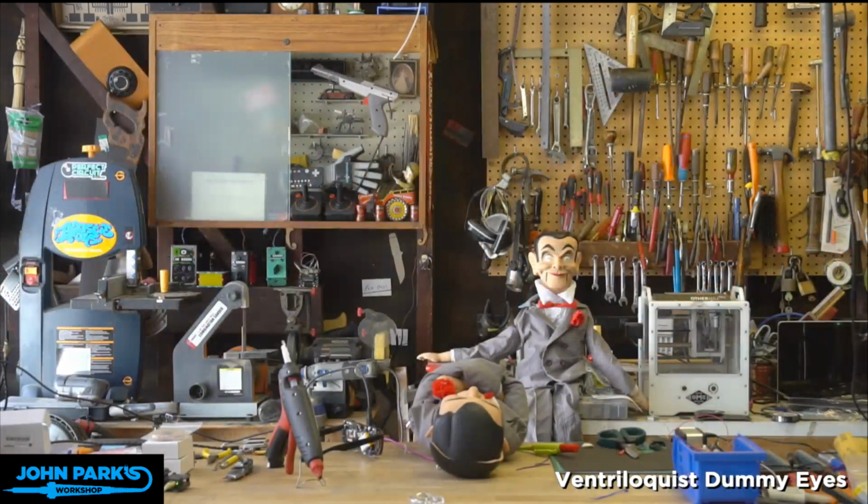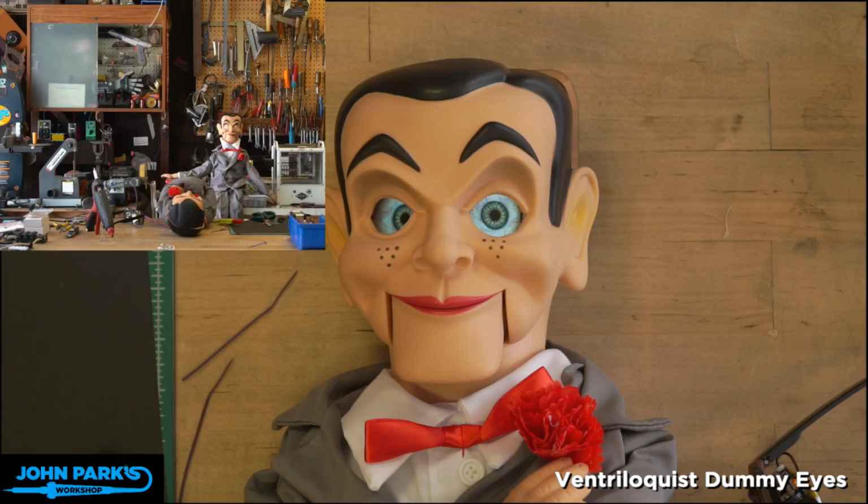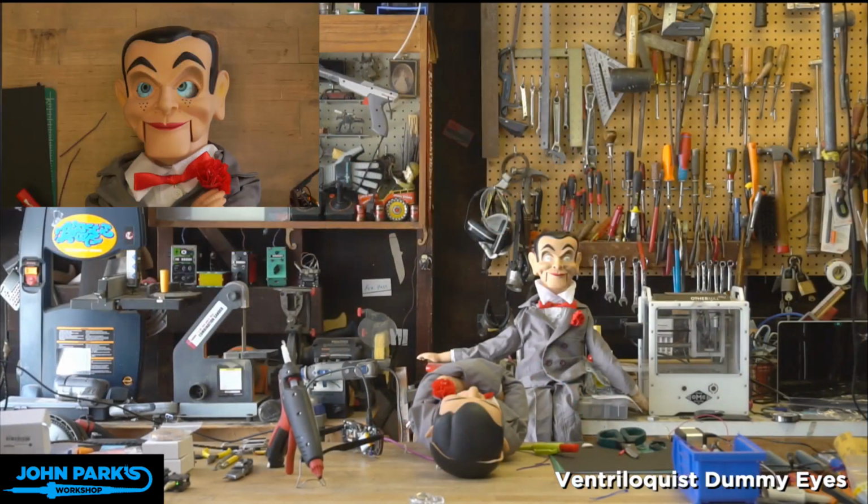So I'm going to head over here to, actually, why don't we go to that? Yeah, there he is right there. As you can see what I've done here, I have embedded the monster mask eyes into Slappy's head. And I've got maybe 3 or 4 different techniques that I've played around with that I wanted to share on doing this to any kind of doll, or in this case the ventriloquist dummy. So let me head over here and we'll have a closer look at what's going on to make this work.